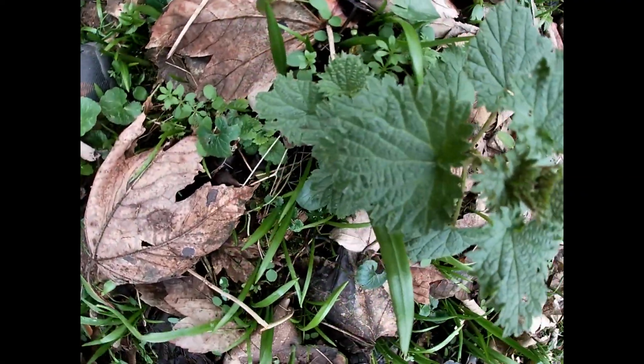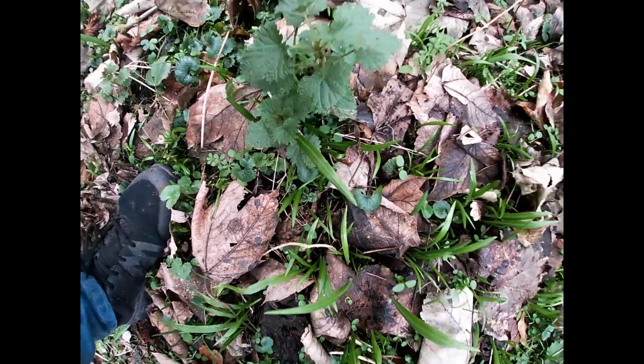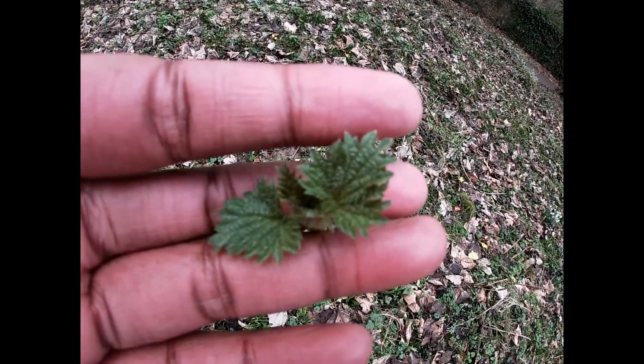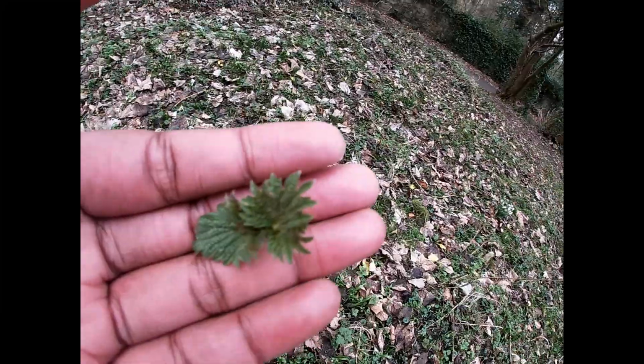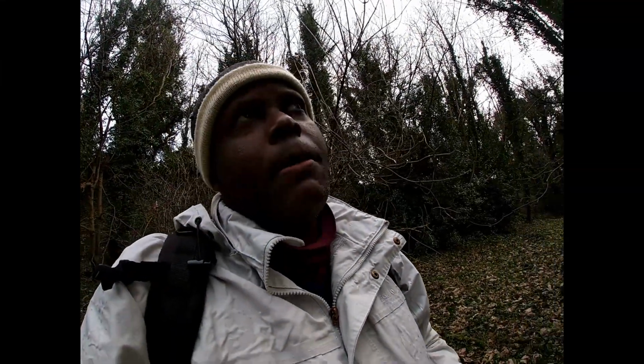But at least we get an idea of what nettle looks like pre-spring, when the small tips are good. Let me pick a bit off. These are good for a soup, and they're tender now. At this stage they're tender going into March, up to mid or end of March, as tender as you'd like them for making soups. I've never used it to make salad because it's so itchy.